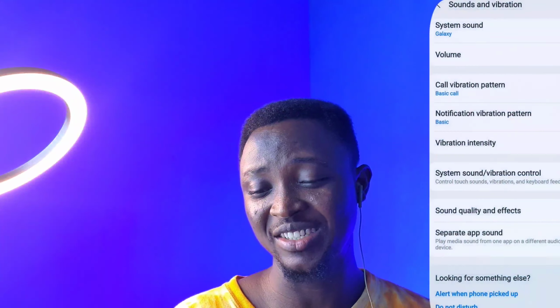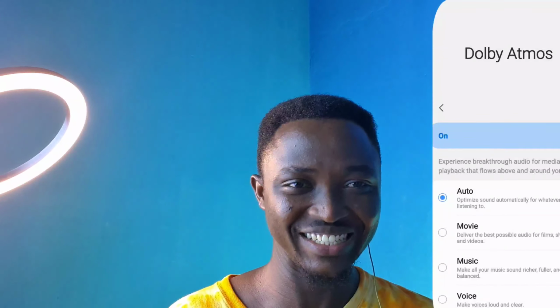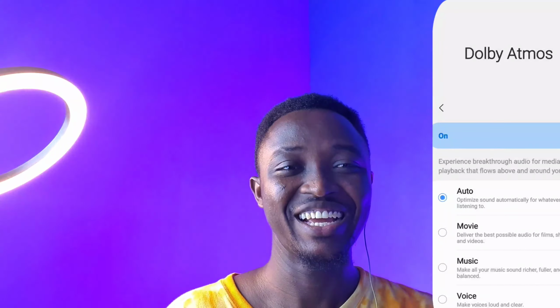So there's also Dolby Atmos, which if you have any Samsung device, you know you have it in there. I had it in the S10 5G, which I'm recording this video on, and I also have it in my Samsung TV, which produces a rich sound experience. It makes it feel like you're in a movie theater. So Dolby Atmos on this is very, very excellent.